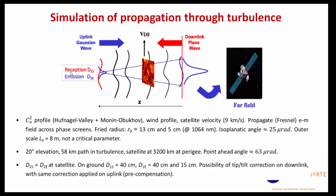So how do we do that? We use a Fresnel propagator that propagates the electromagnetic field from the emitter through the atmosphere. The atmosphere is simulated by a number of phase screens that move on one hand due to wind, on the other hand due to the motion of the satellite. So the line of sight is actually moving through the atmosphere, and that's in fact the main effect. We consider a low Earth satellite, or rather a satellite in an elliptic orbit coming very close, which is really the worst case you can get. Satellite velocities of about 9 kilometers per second, which means you have a point-ahead angle, it's written just underneath, of about 63 microradians to be able to point to the satellite.